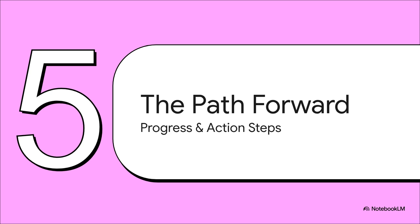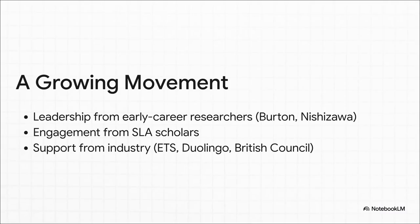So, look, despite all the challenges, despite the fact that we're lagging behind, there is actually a lot of reason to be optimistic. A really clear path forward is starting to emerge. And it's so important to see where this momentum is coming from, because it's not just a top-down thing. The push for change is coming from early career researchers, people just like you. It's coming from our awesome colleagues over in second language acquisition who've really been leading the charge on this. And it's even coming from major industry players. ETS, Duolingo, the British Council are all getting on board.